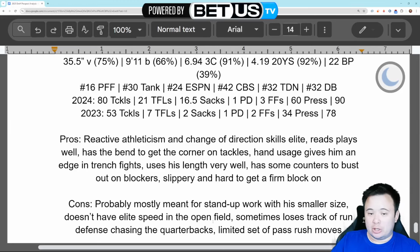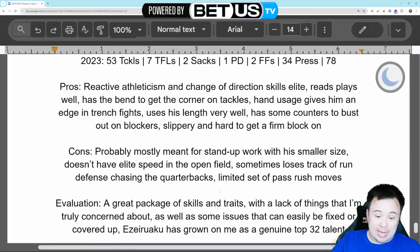And he's a good pass rusher, obviously, but he doesn't have a lot of moves. He depends mostly on his first step quickness and bend, and he uses his hands well and length well, but I think he needs to add some moves to the bag to really get going. So, hey, great package of skills, a lot of good traits, a lot of things that can be fixed as well. Like you can teach him pass rush moves. You can teach him to be more disciplined in run defense.